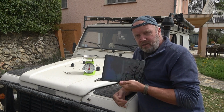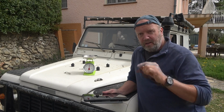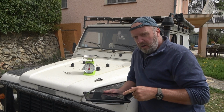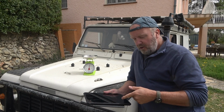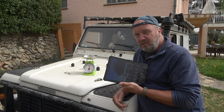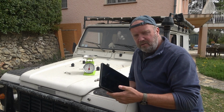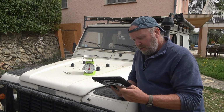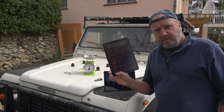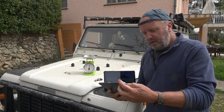However, I'm not going to tell you this is the most rugged thing out there. I can go and smash it, throw it around like I did with the old phone, if you look in the little video up here. What I can tell you is it's very, very good value for money. I'm going to tell you this is about $300, which is about a quarter of the price of an iPad. How do I know this? Just so I happen to have an iPad Air right here with me. Nice little bit of kit.